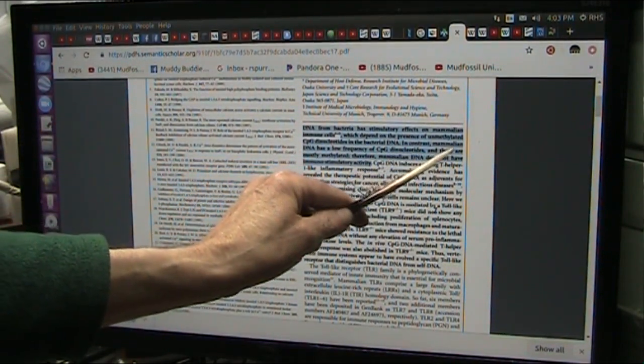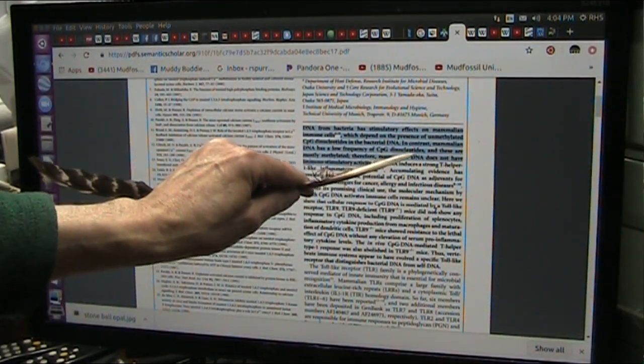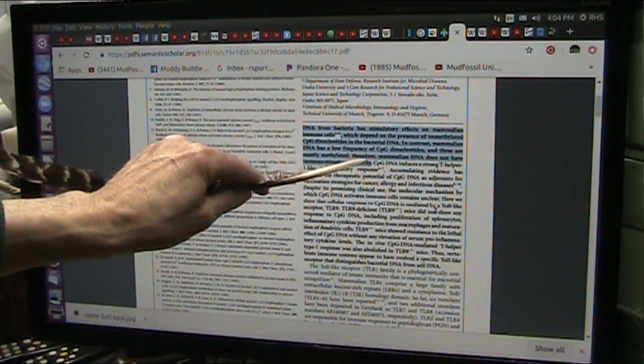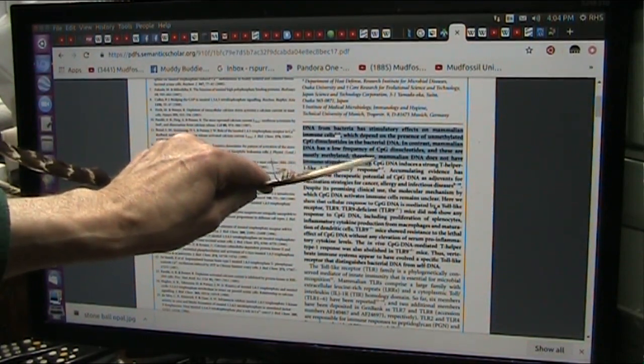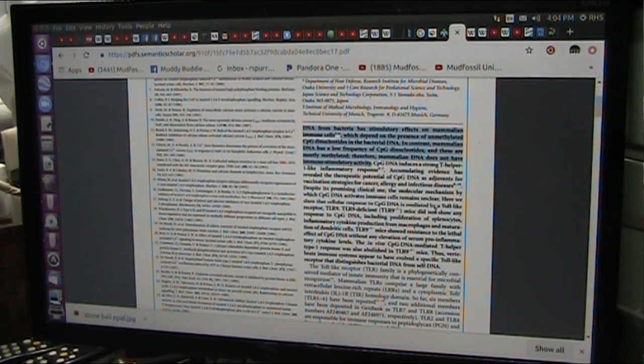In contrast, mammalian DNA, like ours, has a very low frequency of these dinucleotides, and these are mostly methylated. That means they're no good. Therefore, mammalian DNA does not have immunogenic stimulatory activity. We depend on the bacteria to stimulate ourselves. I've known this for a very long time, and they know this. It's not any mystery.